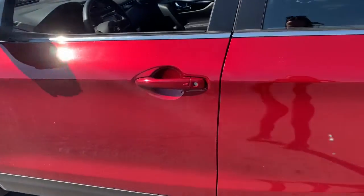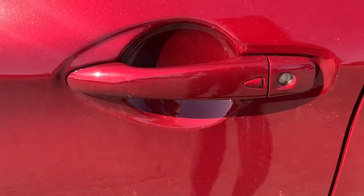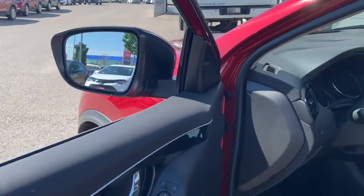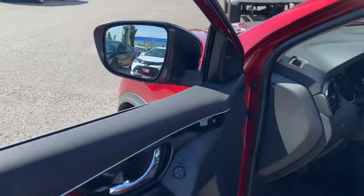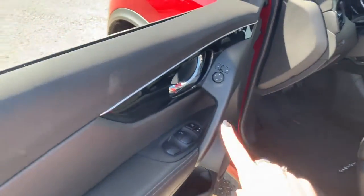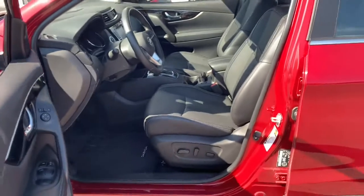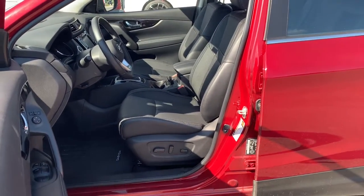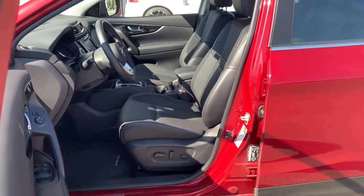You do have the Nissan intelligent key feature. So if the key is in your pocket or in your purse and the vehicle's locked, you just walk up to the vehicle, press this button, and it unlocks for you. So right here on your A-pillar is the blind spot detector that will light up orange when someone is in your blind spot. You've got your power mirrors, of course, power windows and power door locks there. Leather appointed seats, like I mentioned, and that is an 8-way power adjustable driver's seat with 2-way lumbar support as well.